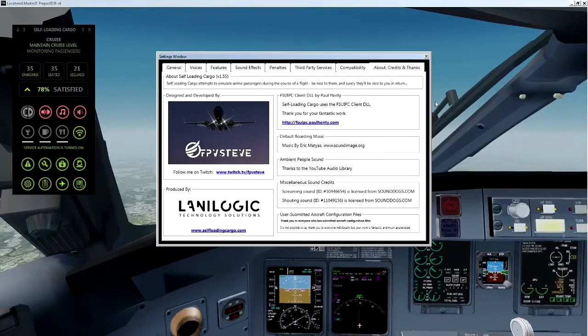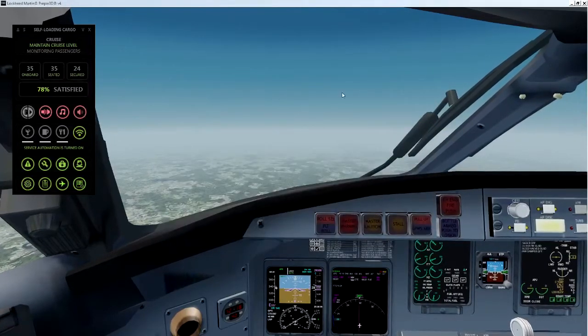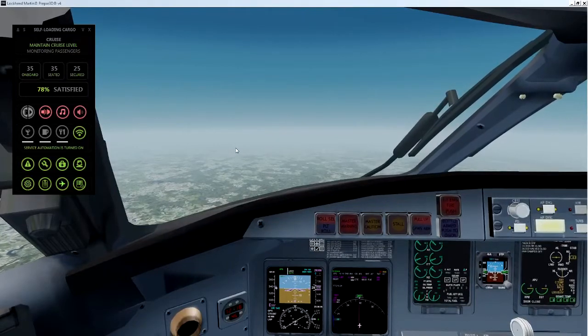Ladies and gentlemen, we are about to land. Please make sure you are seated with your belt fastened and your trays in the upright position. Any items should be safely stored and remember to turn off all electronic devices until after landing. Thank you.